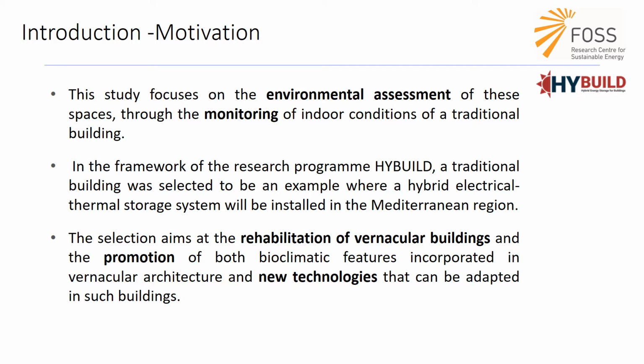In the framework of the research program HyBuild, a traditional building was selected to be an example where a hybrid electrical thermal storage system will be installed in the Mediterranean region. The selection aims at the rehabilitation of vernacular buildings and the promotion of both bioclimatic features incorporated in vernacular architecture and new technologies that can be adapted in such buildings.